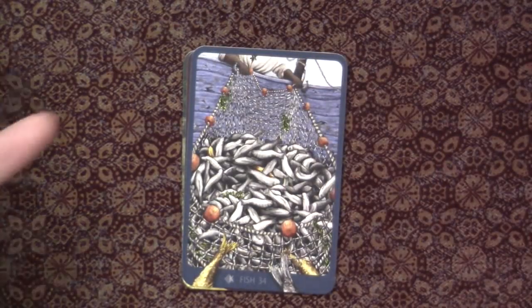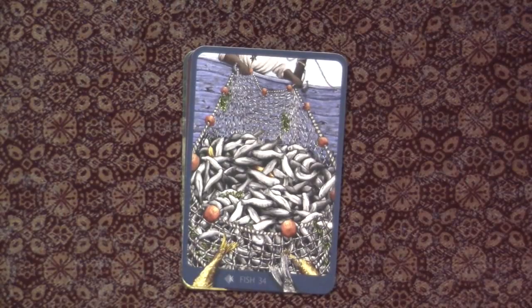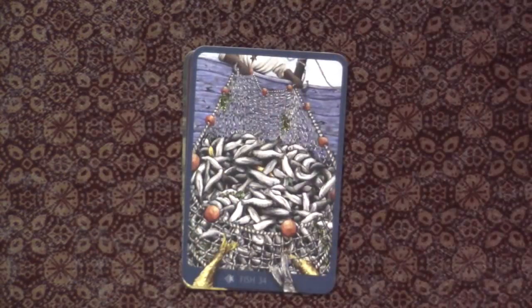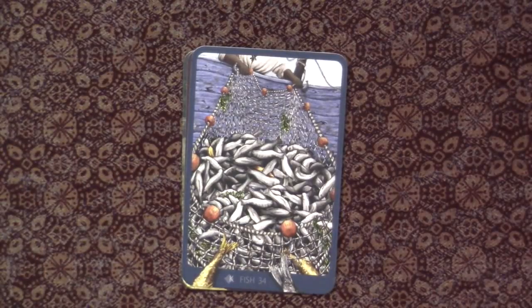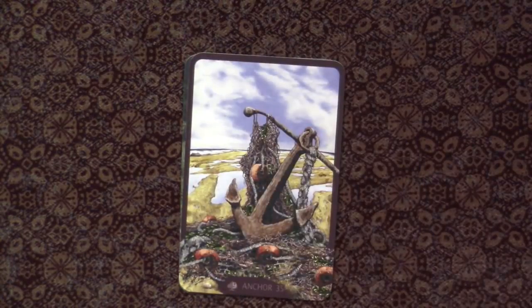Love the fish, pulling in that abundance. I mean, it's amazing. I do like swimming fish because I like that idea of the flow of resources, but I do like this act of pulling in all the abundance that the fish can represent.